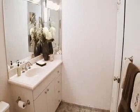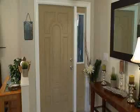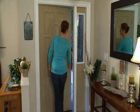It's bound to happen eventually, the overflowing toilet. What a mess. When Designing Spaces discovered that there's a way to prevent this from occurring in your bathroom, we had to get the story.